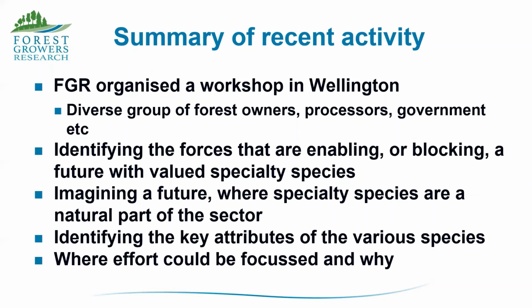We started that process with a workshop held in Wellington. We got a diverse group of forest owners, processors, government, and others together to identify the forces that are both enabling or potentially blocking a future of high-value specialty species. We also talked about how we could imagine a future where specialty species are a natural part of the sector, and focused on identifying key attributes of the various species and where effort could be focused and why.